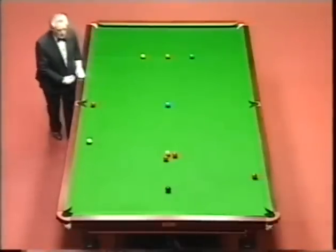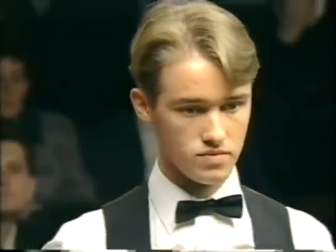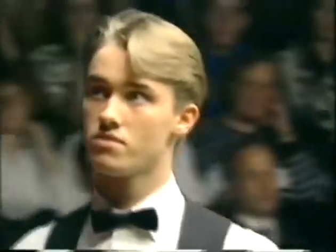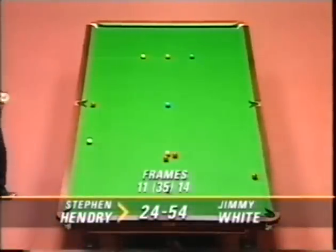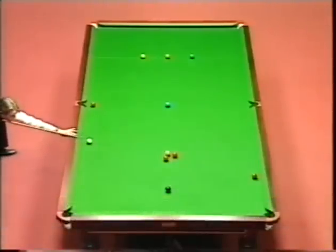Well, he's certainly clipped the red nicely, and it's been applauded, but whether he can clip that in, I wouldn't like to say. It certainly looks a very, very thin one. So that's a little unfortunate, but he's got a nice red on here.